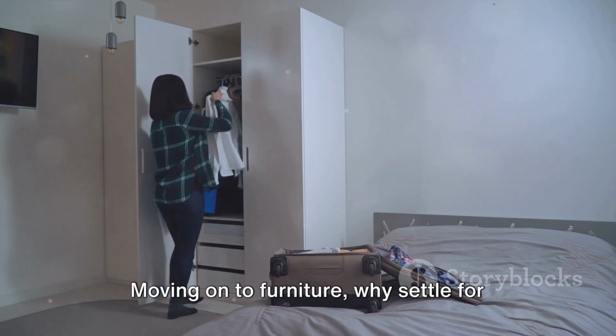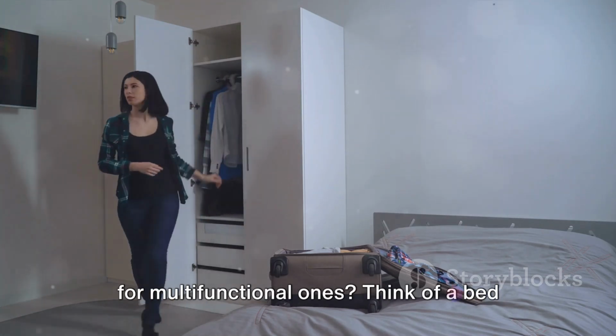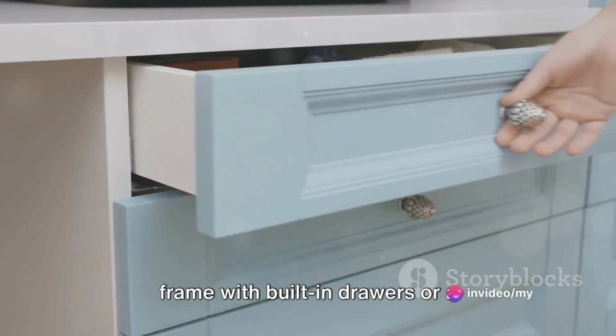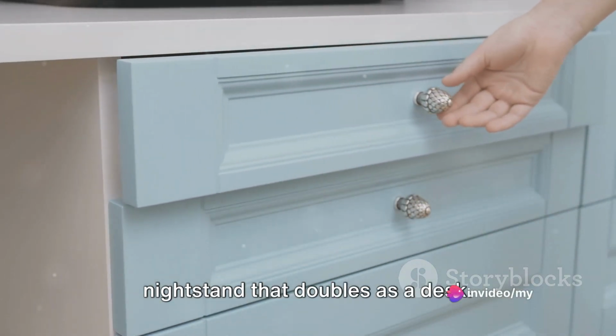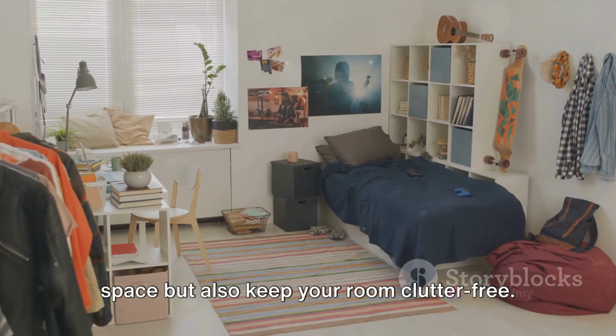Moving on to furniture, why settle for single function pieces when you can opt for multifunctional ones? Think of a bed frame with built-in drawers or a nightstand that doubles as a desk. These types of furniture not only save space but also keep your room clutter-free.